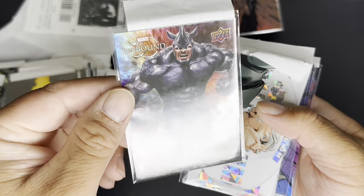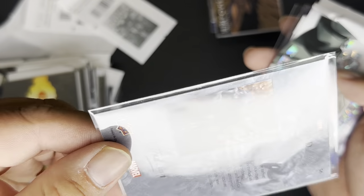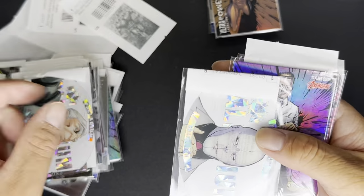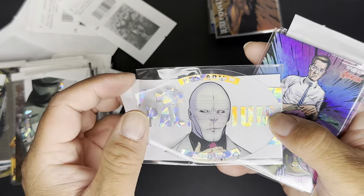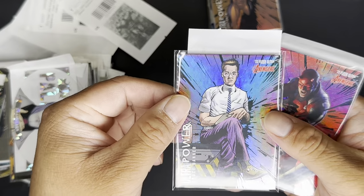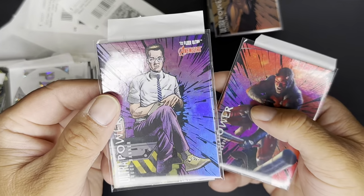Looks like the foil Rhino. Shouldn't have a serial. Let's see if the edges are the same. See, the edges on this one look fine. I don't know what happened to the other card. We got Silvermane Palladium, Chameleon Palladium. Ooh, I thought it was damaged for a second, but I guess it's just a paper. Then we have the Hulk or Bruce Banner. He looks different from all the iterations I've seen.